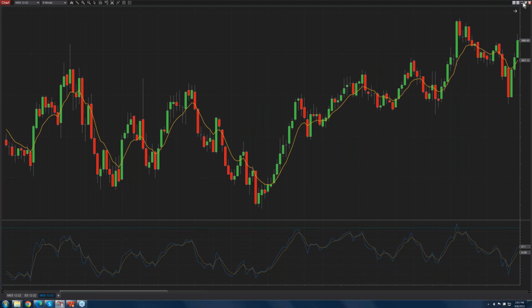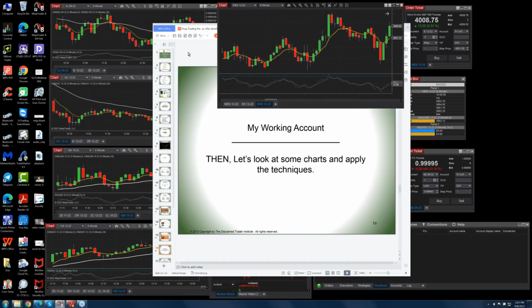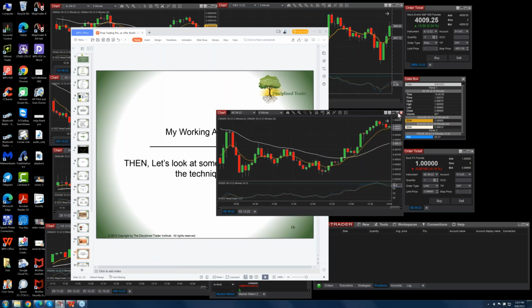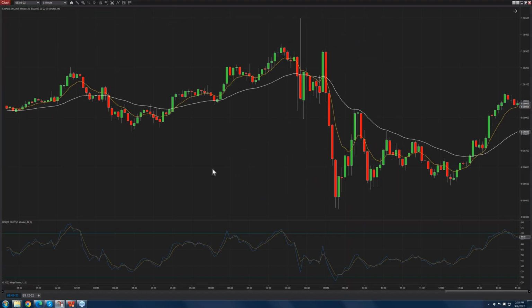Let me look at a different market. Let's look at one I really like to trade, the euro dollar. There's been a lot of activity in euro. Look at this right here. This happened at 12:30 today. Now this doesn't look like much of an extension, but it qualifies. You have 2 5-minute periods where you have indecision followed by a movement higher.